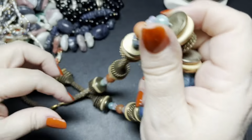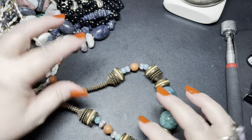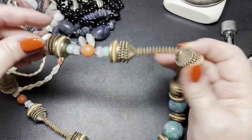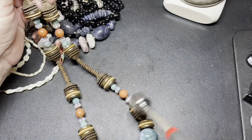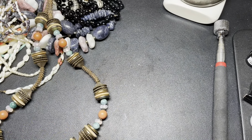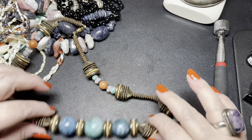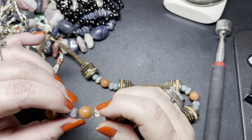And we have one more, I believe. Let's see. I think these are bone. They might be wood, but I really can't see. I'm believing they're bone. But look at these. Aren't these cool? These, I believe, are going to be brass. And these, let me see if they're glass or what. Looks like it's a mixture between glass and stone. These three here are stone, so I'm assuming these are also. And then these are glass.